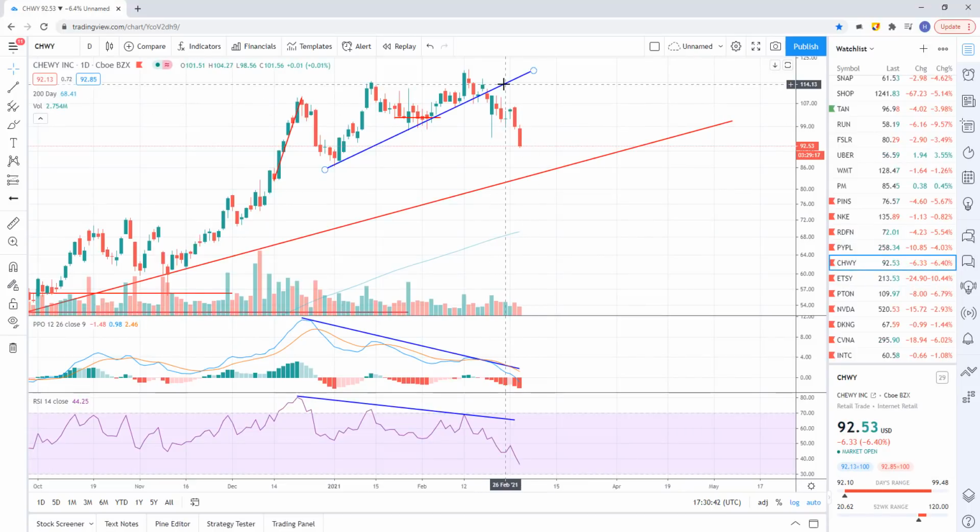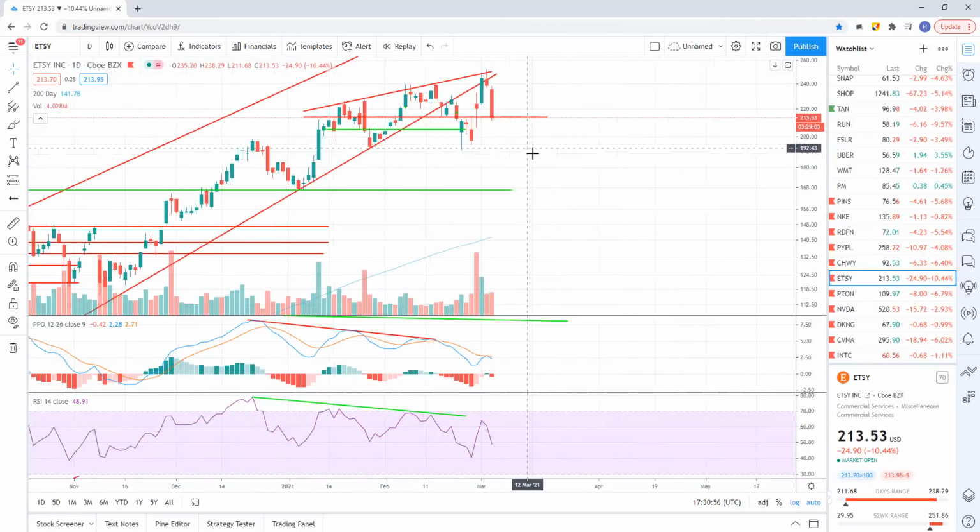Chewy, I started to short this one, but I just went with Redfin. I've got to be able to keep an eye on things. I've got a lot of trades to manage. But this one's down. It looks like it's heading straight down. I've pointed this one out in the past.